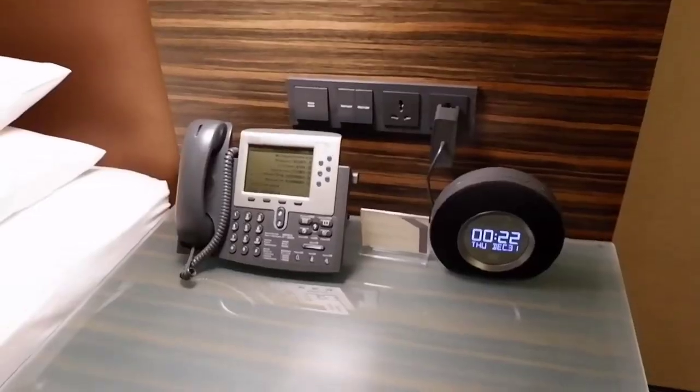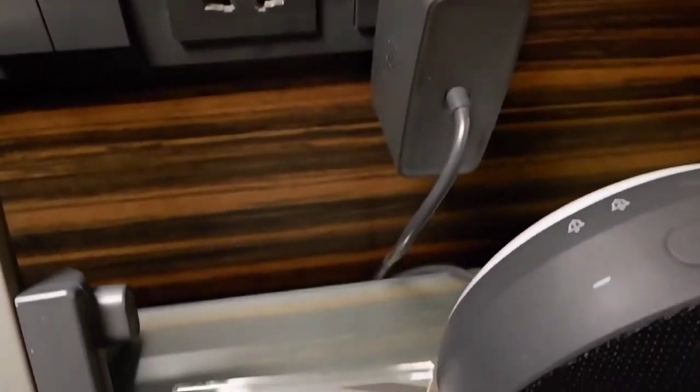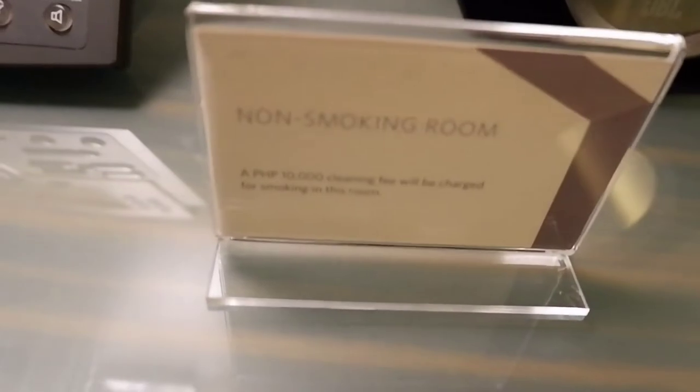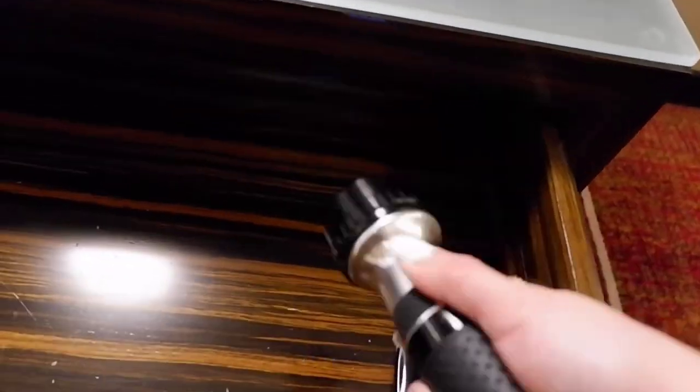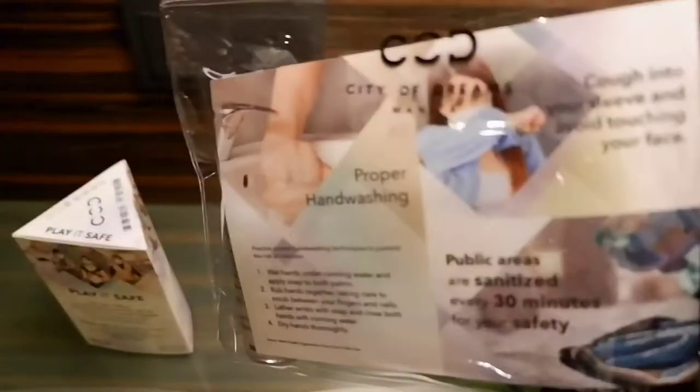So here we have telephone, master switch, headboard, nightlight, and plug. And we have a clock. This is a non-smoking room. And we have a flashlight. Another drawer. It's empty. Alright. We have more plugs. And wow, this is so nice. They also provided us with mask, sanitizer, and wet wipes. And also we have a face shield. Nice. And there's another empty drawer.